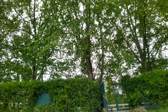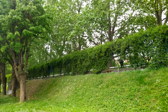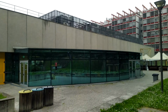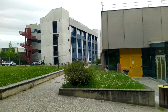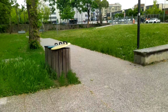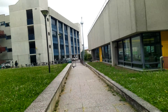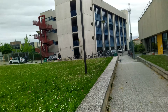I'm showing you everything surrounding the canteen. In my front side, there is also a department.